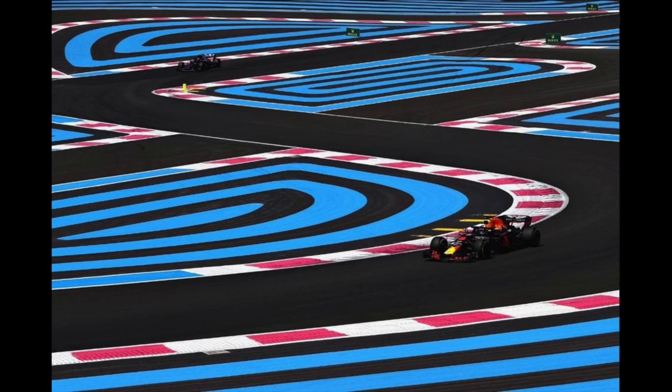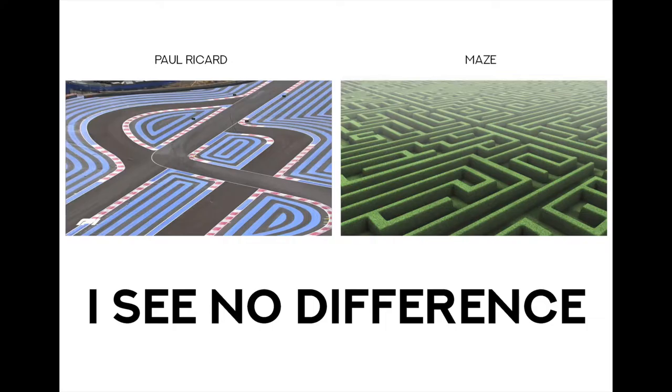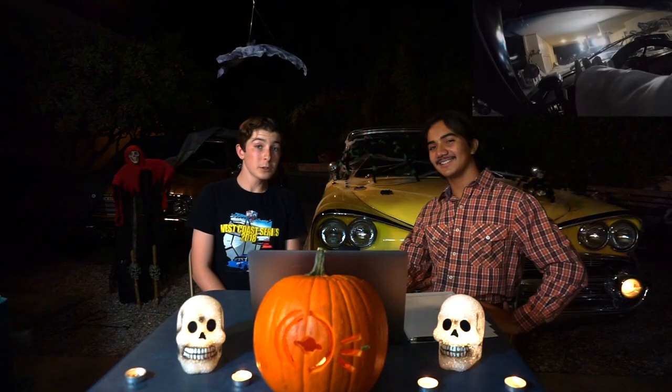So you can see in this image, this circuit is just an optical illusion. As you can see here, it is a maze, literally. I mean, laugh. Moving on to one of the scariest Halloween stories out there.